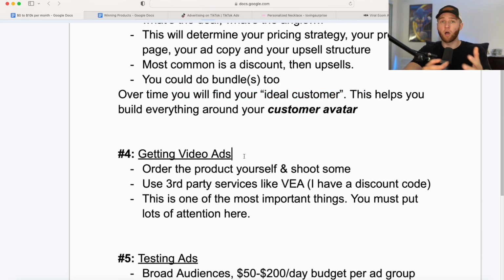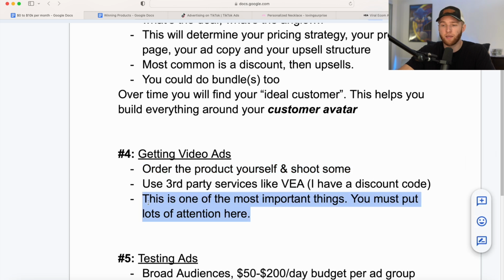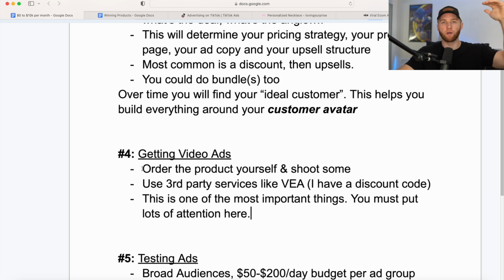The fourth thing here, and this is all before we even launch the ads, get in the videos. Once you find the product, you build the store, figure out your offer, usually a slight discount, maybe an upsell, get in the videos. This is the most important part, by the way, that nobody really does correctly. I see so many poorly created videos. You have to put more attention on this, and as time goes on, this gets more important.